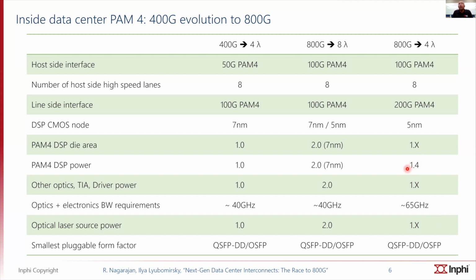That we would go from 100 gig PAM to 200 gig PAM on the line side. And we could potentially accommodate all of these in a QSFP-DD or an OSFP form factor. Another point is moving to 800 gig per lambda. You need 200 gig per lambda to get to 1.6T modules, which I showed you in the slide on radix.